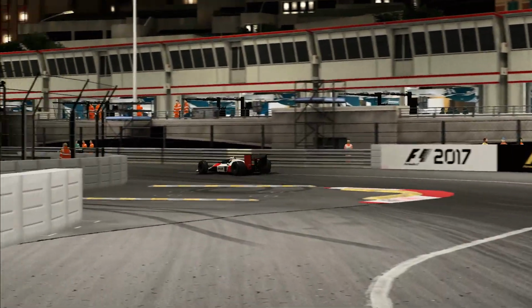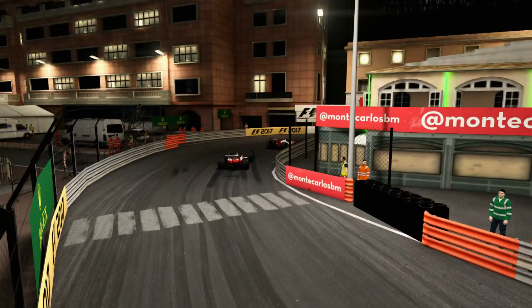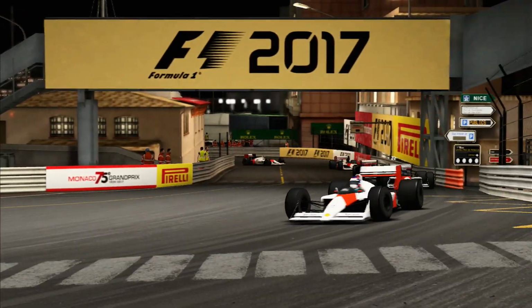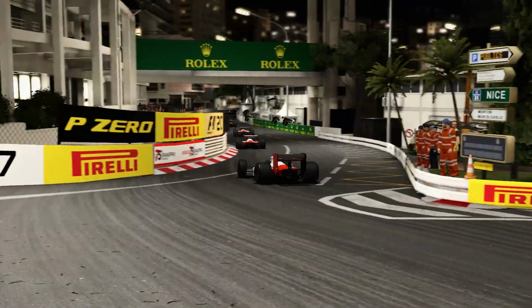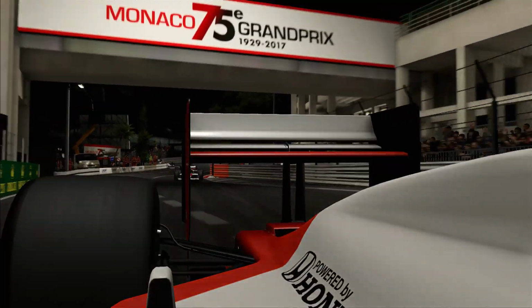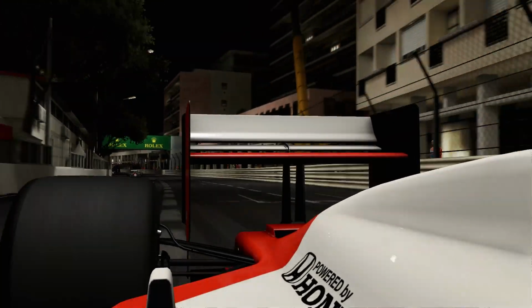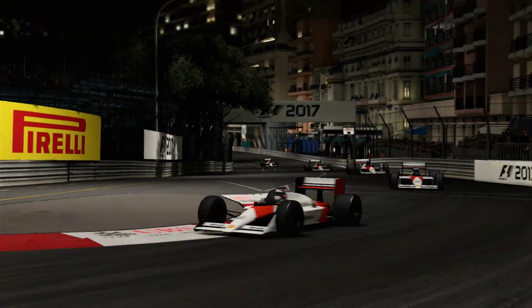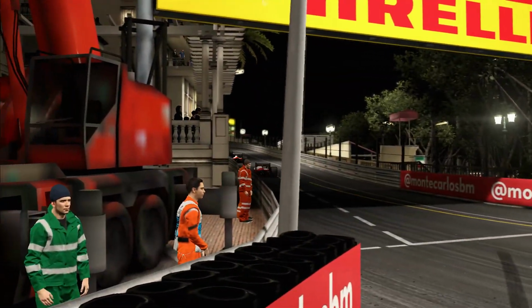But in towards the second part of the Swimming Pool section, once again, just bumping over the curbs there through that corner, but really starting to close in on these guys ahead of me now. Look at that as we go through the Anthony Noghes corner. It just looks so good. The classic cars, the Monaco at night, it just looks so good. There's nothing better than 20 MP4/4s driving around this circuit, which is absolutely amazing. But now we're really starting to make some ground on these guys ahead of us.